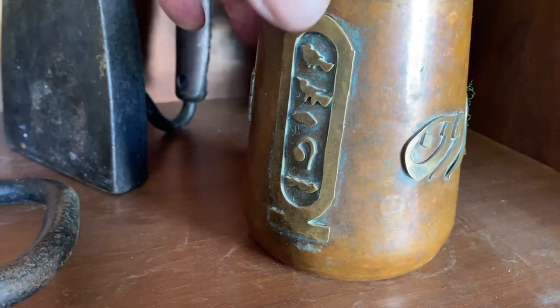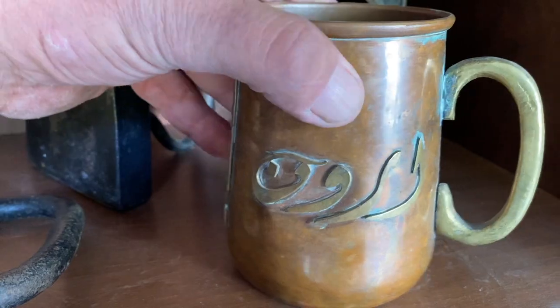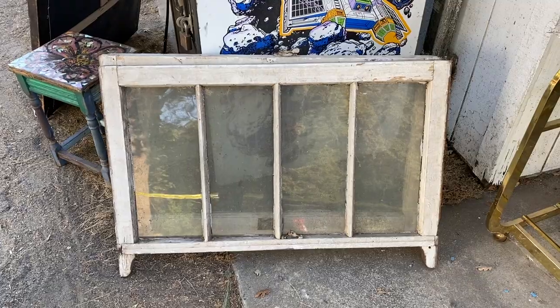It's in Hebrew and in Arabic. That's very handmade. Cool. That is really... We're heading outside now.